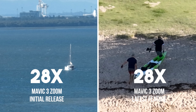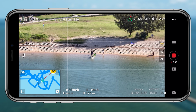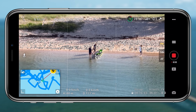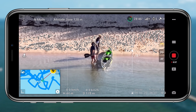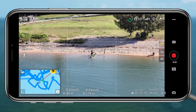And from what I can see, it is definitely a little bit sharper. It's still not the most amazing thing in the world and still something that I would probably avoid. I think that 7 times zoom is the sweet spot and it looks really nice. But it's nice to see that they've addressed that, and it's obviously something that people were complaining about.